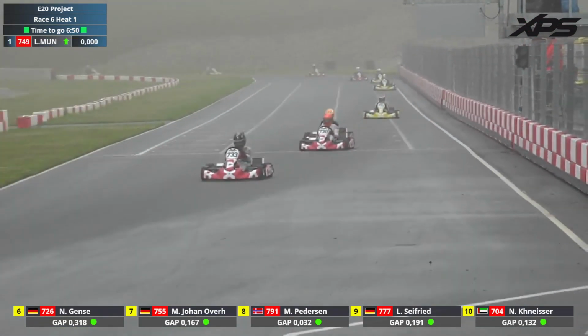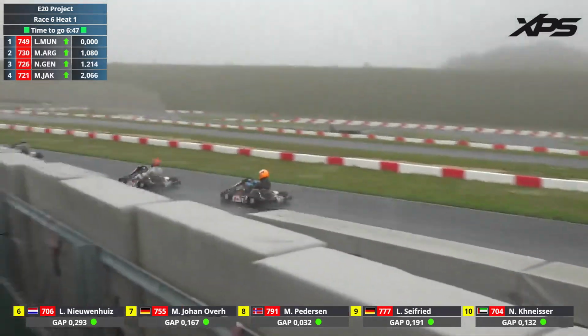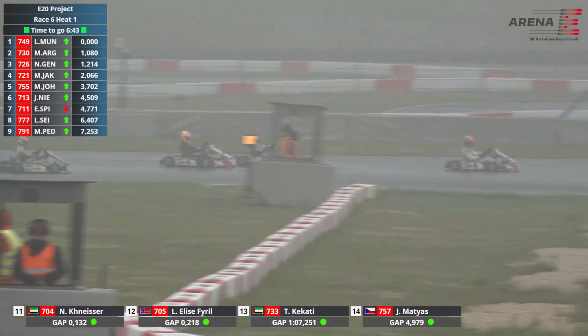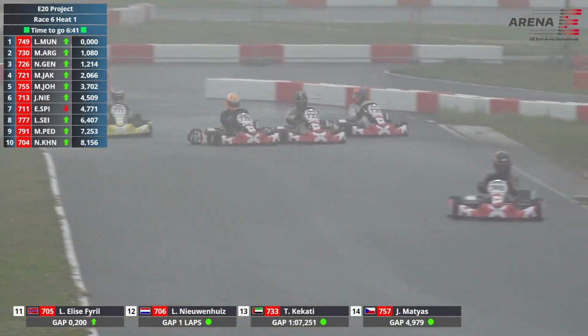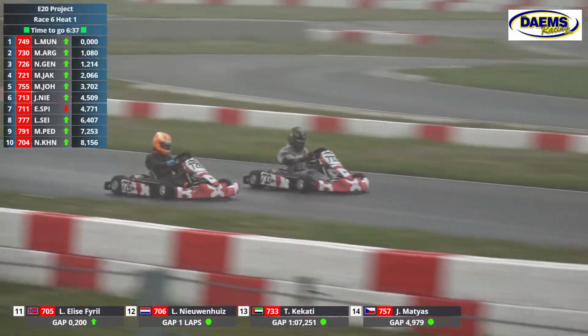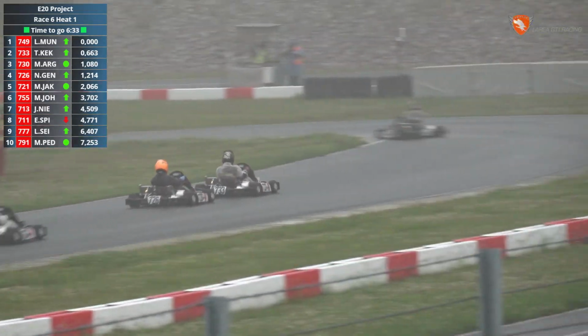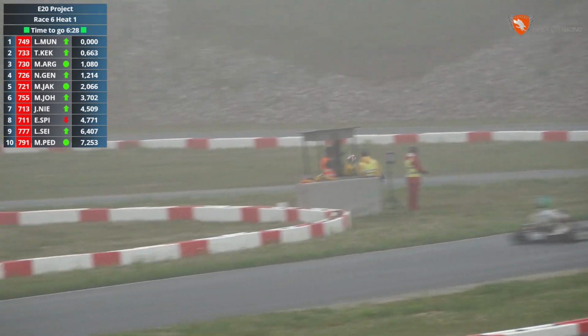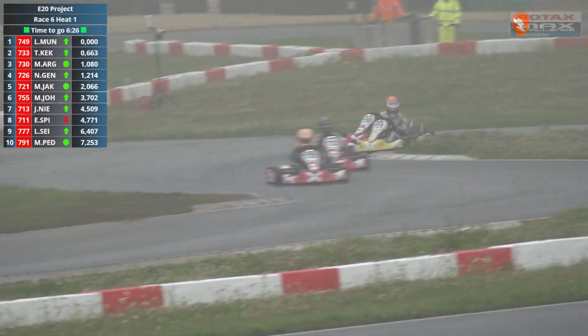Leading the way after the first lap of racing, it is Luca Muneretto. Oh, he started down in 8th position. Now, obviously, Luca Muneretto will be familiar. Oh, there's been a clash already, going into turn 2, and you could just see how hard they're pushing. Mete Argun and also Theo Kakati. Kakati won the opening day of competition for the German Electric Kart Championship last week on Saturday, and he had a coming together with Mete Argun.